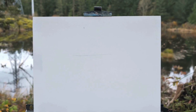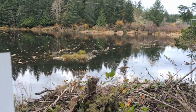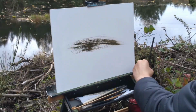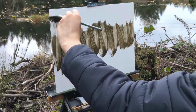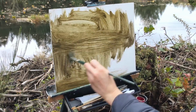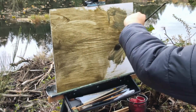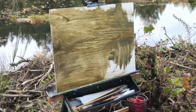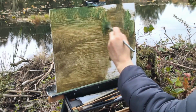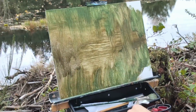My canvas got a big scrape on it, but it's okay. I'm starting off just with color, no underdrawing. I'm using a bit of medium that is half Damar varnish and half walnut oil. The initial wash that I'm working with is just a mixture of burnt sienna and Prussian blue with a bit of yellow ochre in the greener areas.